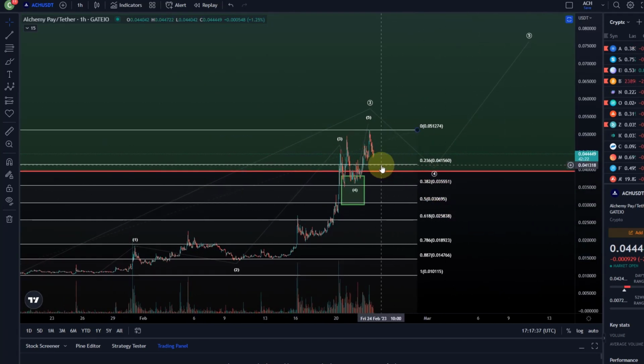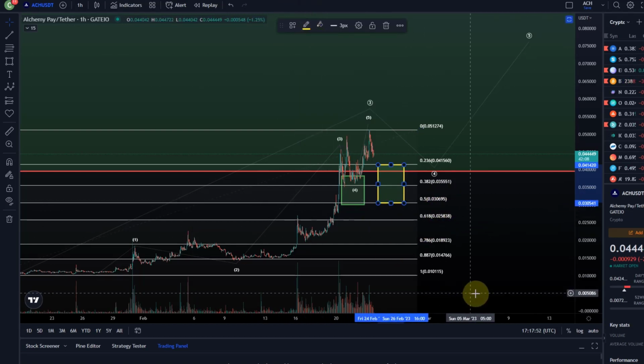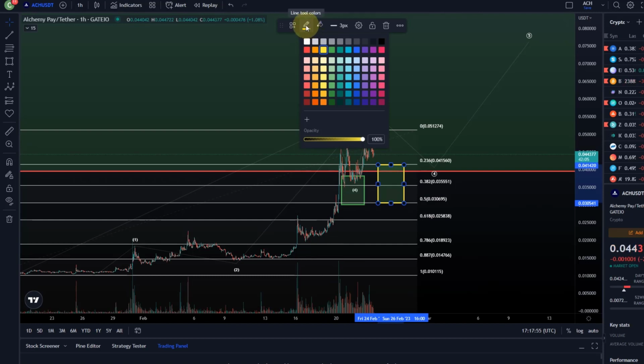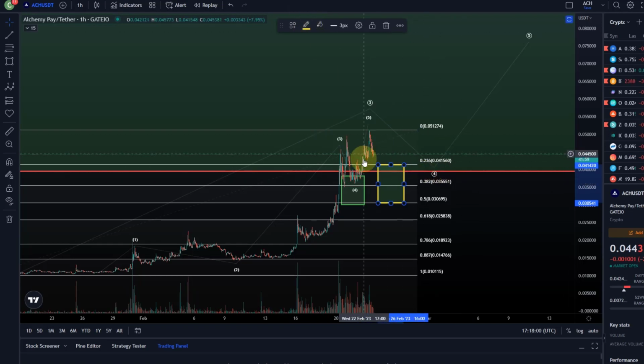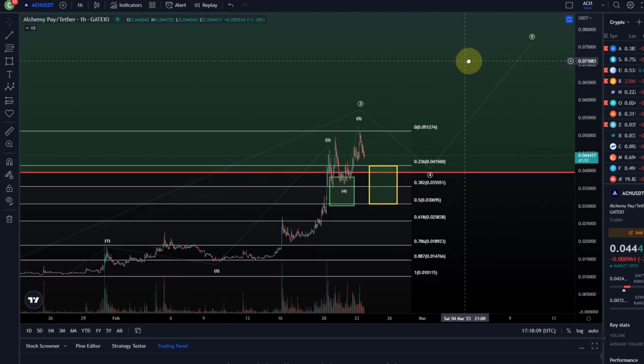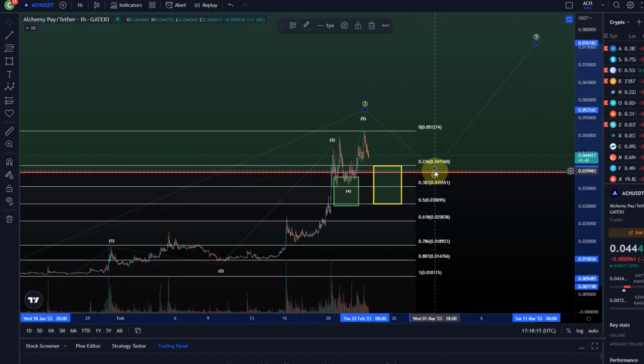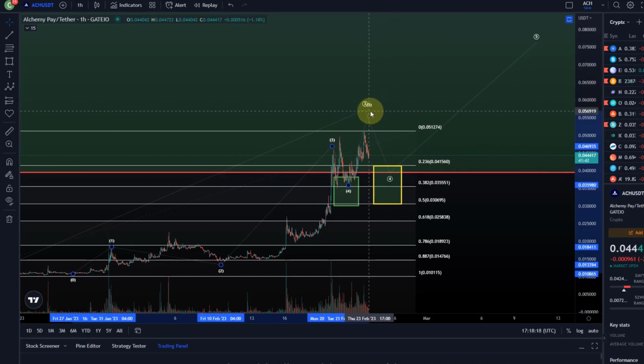Support for this fourth wave, and we're nearly there already anyway, is here between 4.15 cents and 3.07. Yeah, this is a support area, higher risk. I make that yellow. As long as it's holding the 3.06 cent level, it can still give us a fifth wave. Yeah. If we don't even get into this region, so if we don't even get to 4.15 cents, then I would say we probably still are in the wave 5. So these are the two scenarios.